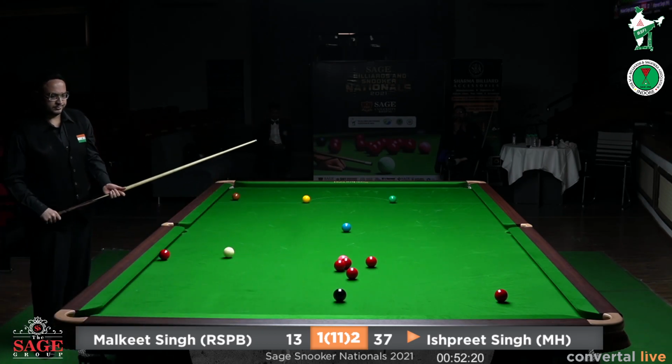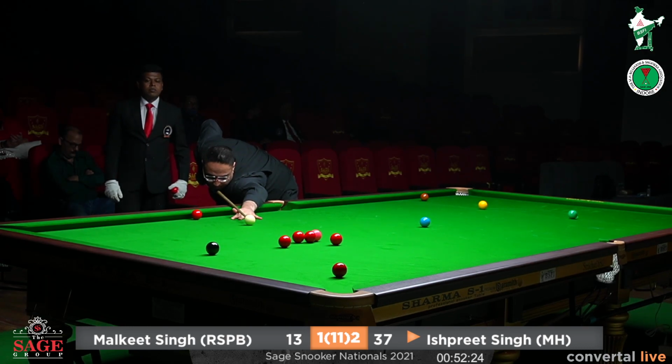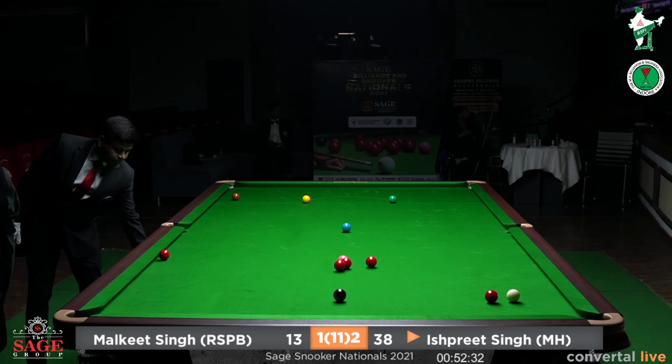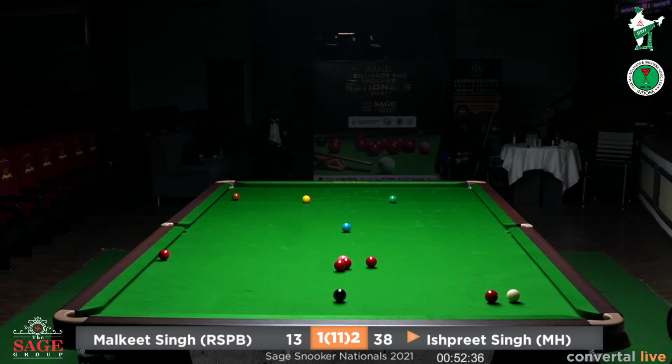There have been 12 and sometimes 13, 14 tables used for this championship, in which so many players from different parts of the country have come to play. And I must say that this has been a mammoth task for the organizers to organize this event. The tables have been beautiful. The atmosphere has been very inspiring. So inspiring that more than 20 centuries have come up in this nationals, which is a record for any national snooker championship.